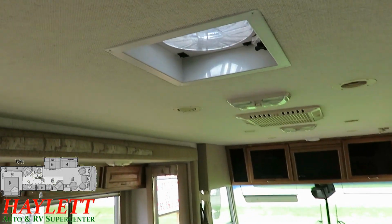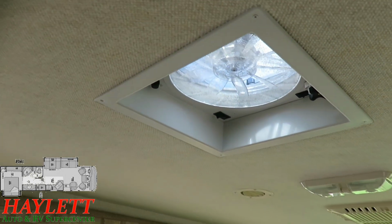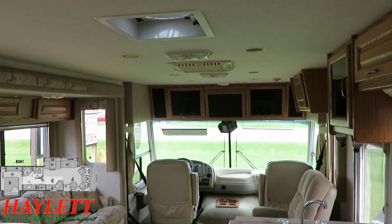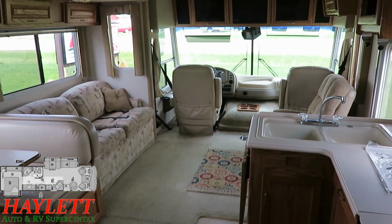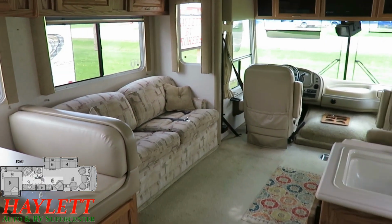We've got max air vent fans giving us some superior airflow, as is pretty common. This is a Ford chassis, by the way, with a Triton V10 power plant, which is a gas motor, if you're not familiar with that. I probably should have opened with something like that, giving you a little more information on the chassis.